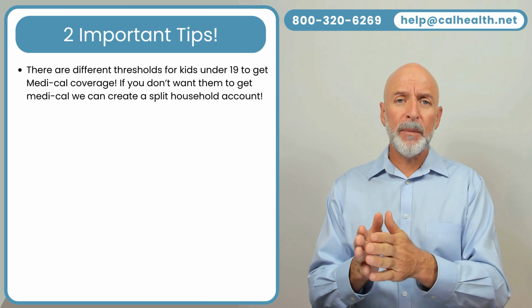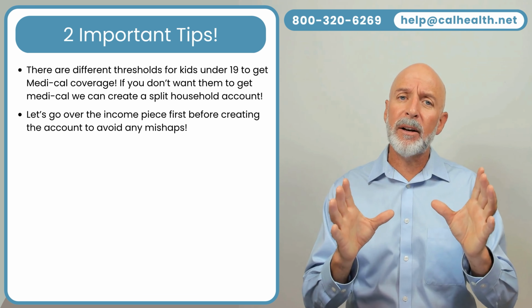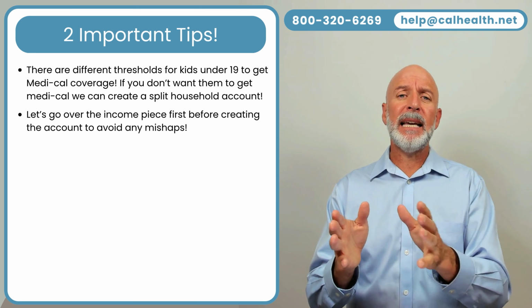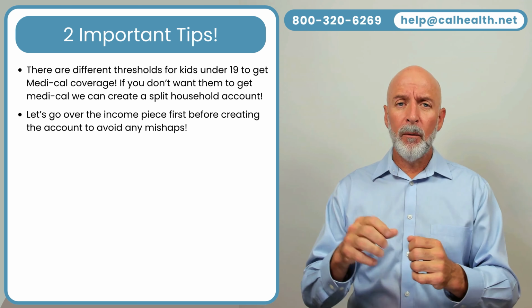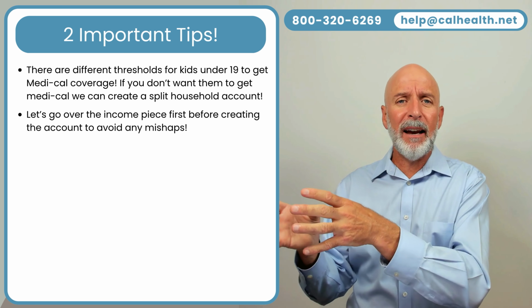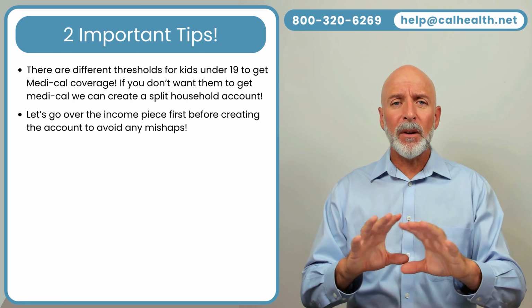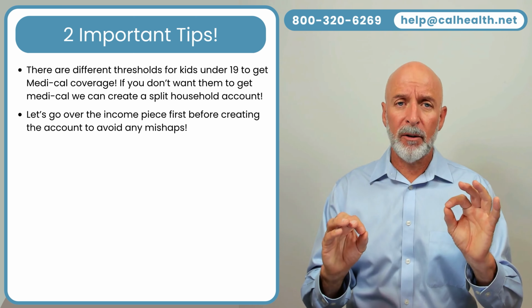But more importantly, before you fall into that, let's touch base on the income, dial that in correctly to reflect your accurate income estimate, and see if we can avoid that altogether. We can always get the kids a standalone plan, but without a subsidy and without the richer silver plans, if they qualify for Medi-Cal and that doesn't work with their doctors. To avoid all that, let's touch base and make sure we understand the income piece correctly.